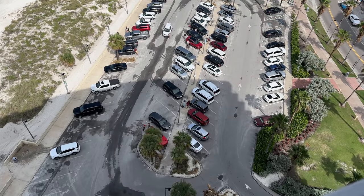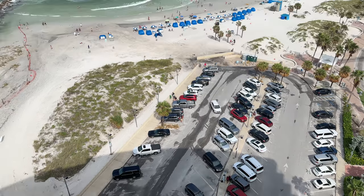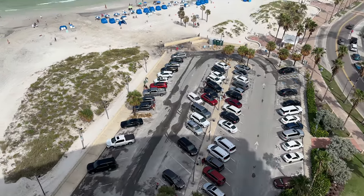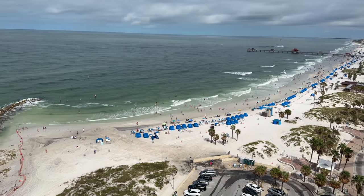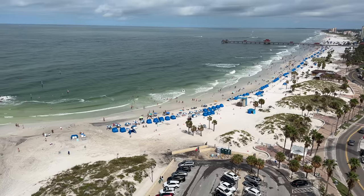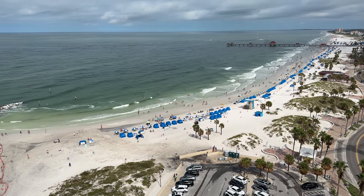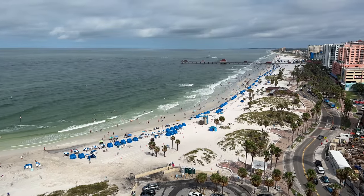You can see, again, even on a, quote, light day, it's relatively full, but there's still spots to be had. I don't know if they charge for that parking lot or not. And I know that these blue umbrellas and cabanas down there are for a charge as well. You get an umbrella and a couple of chairs. I want to say they're around $30 a day, and I think they take credit card.